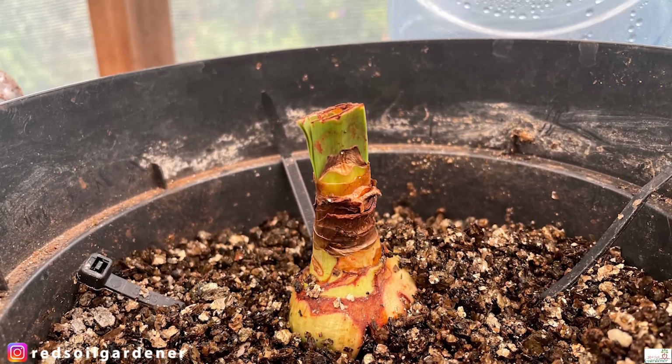So during Christmas, once you do get your Amaryllis plant, after the festive season, you can keep your plant actively growing and get another bloom in summer, and also you can actually get another bloom next festive season. So don't give up on it, don't throw it away.